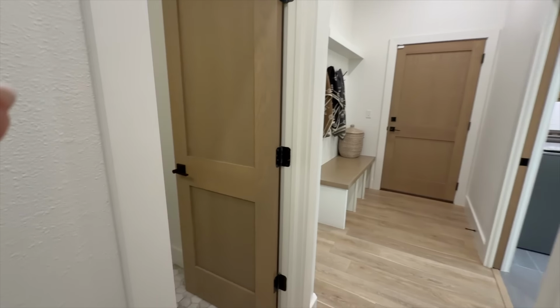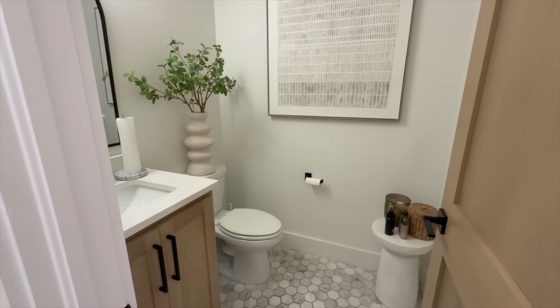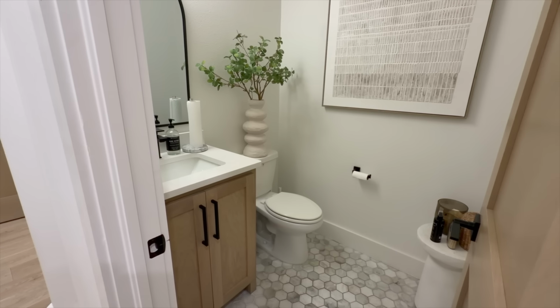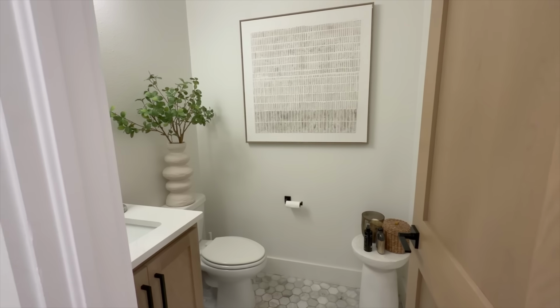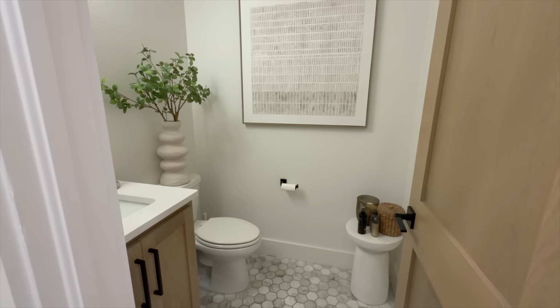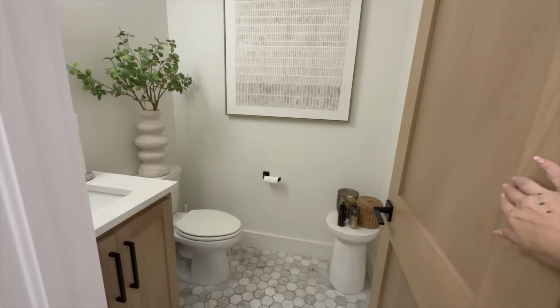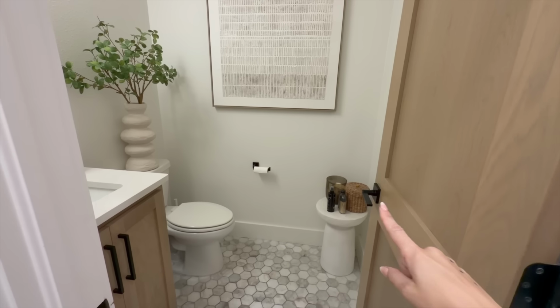Now I wanna take you into one of our powder baths. So this is one of my favorite bathrooms. I love this space and the pool bath for some reason. But this one's simple as well. So the greenery I got on sale in Pottery Barn, and I love it. The vase is from Home Goods. The picture's from Home Goods. This little basket is from Target.